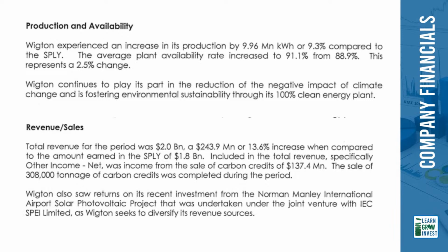They'll continue to play their part in the reduction of the negative impact of climate change, and is fostering environmental sustainability through its 100% clean energy plant, right? In terms of total revenue and sales for the period, it was 2 billion, a 243 million, or 13.6% increase when compared to the amount earned of 1.8 billion. This included in total revenue specifically other net income was from the sale of carbon credits of 137 million. The sale of 308,000 tonnes of carbon credits was completed during the period.